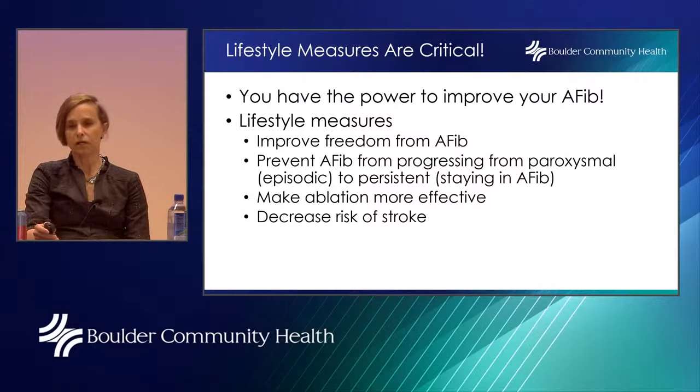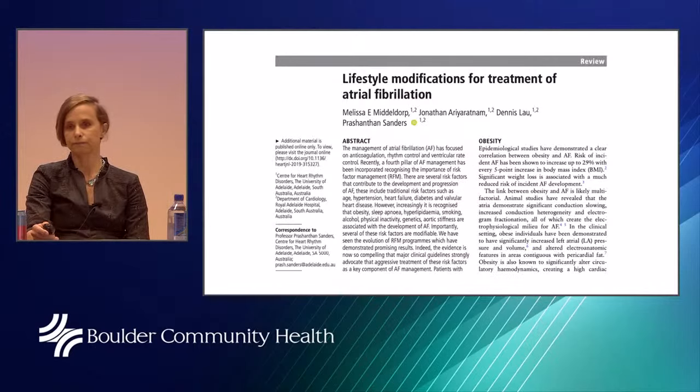In addition, somewhat surprisingly, lifestyle measures are so powerful that they make even the most effective procedure we have, ablation of atrial fibrillation, which you'll hear about tonight, much more effective than if we do the procedure without folks being able to take advantage of lifestyle changes as well. And really importantly, the single biggest thing we worry about with atrial fibrillation is that it greatly increases a person's risk for stroke. And lifestyle measures can decrease that risk.